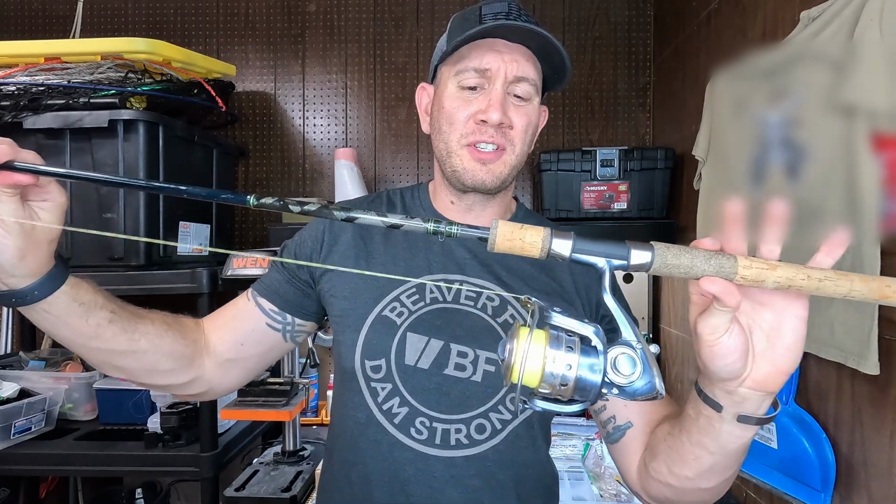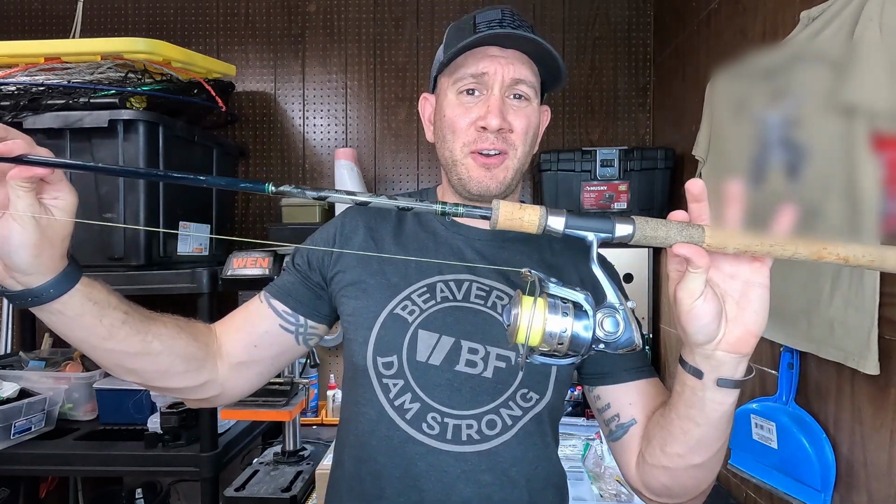I also like to use the camo color, so these are brown on one side and green on the other. Little 25-yard spool of fluorocarbon for a leader. You can use 10 to 25 pounds, but I think 10 is generally a better option for surf perch fishing. So for a rod, we're just going to look for something in the 8 to 12 foot range.